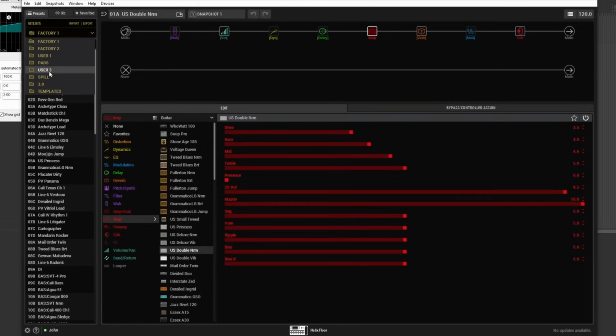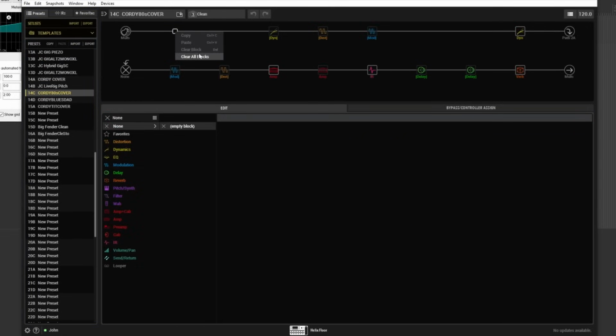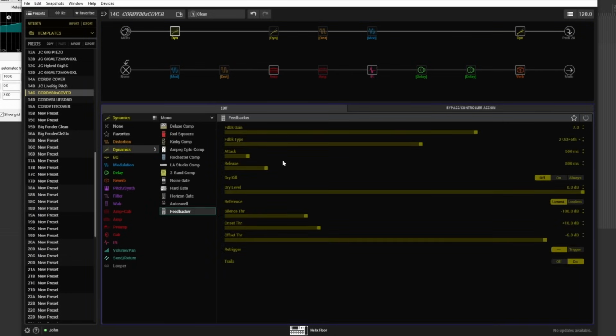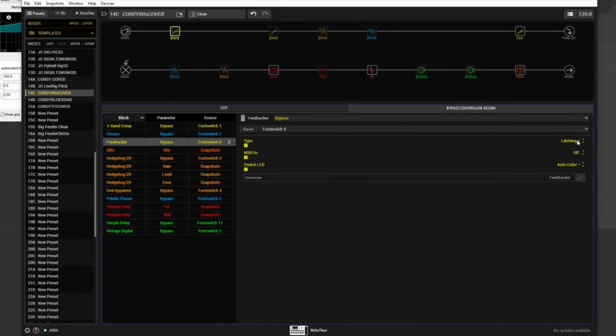Let's just start with the feedbacker. So let's just insert this here. It's in the dynamics here. I think it's going to need a fair amount of DSP, so you might need to rejig your presets to get this to work for yourself. But basically you want to assign it to a switch. So I'm just leaning down and doing that now. And you want the switch set to momentary. So if I go here, feedbacker, bypass, controller assign, set it to momentary so that when you press the switch, it's on.